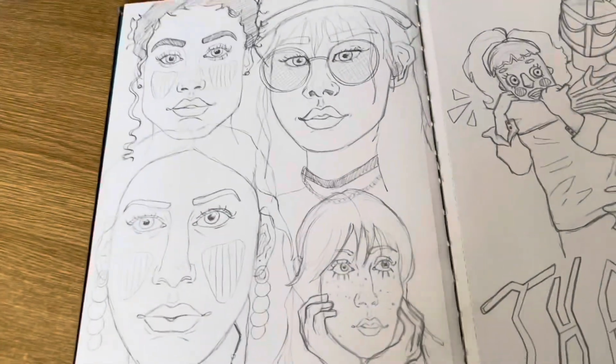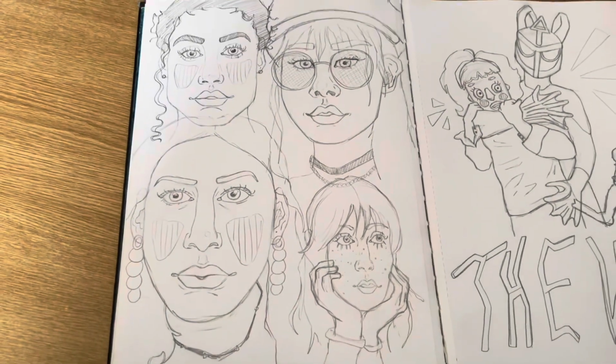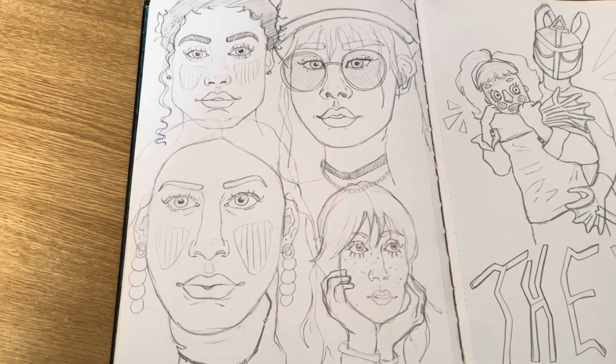So I didn't show you this page in full detail, but a few days ago I just did some portrait practice.